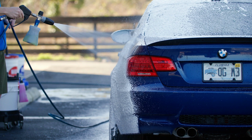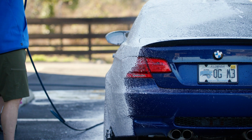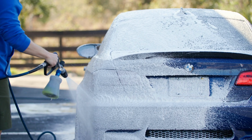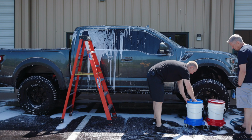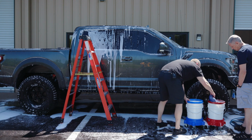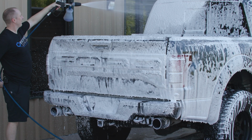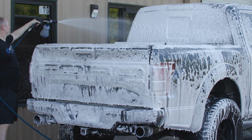Another key factor when it comes to a good soap is its consistency. You don't want a very thick soap. The reason being is that it's harder to pour and it doesn't mix in well when using a foam cannon or your wash bucket. When it comes to Koch-Chemie GSF and CARPRO Reset, you don't have that issue, and that is because they are a lot thinner.